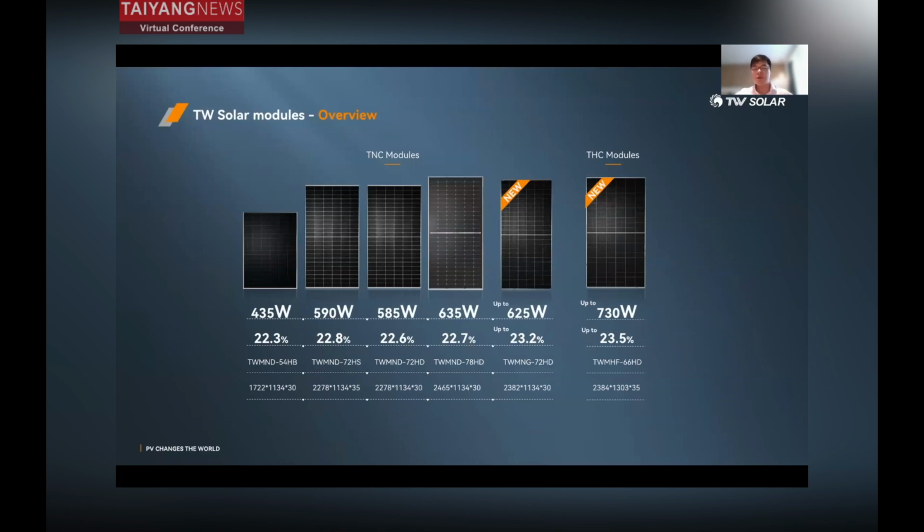I just talked about two kinds of products, but I would also want to say that Tongwei does not only have these two kinds of products. These two kinds of technologies will generate a lot of products, such as small modules for rooftop, and modules for utility scale, such as 600 watts and 585 watts. And also Tongwei's THC module will go up to 730 watts, which is also for utility scale use.